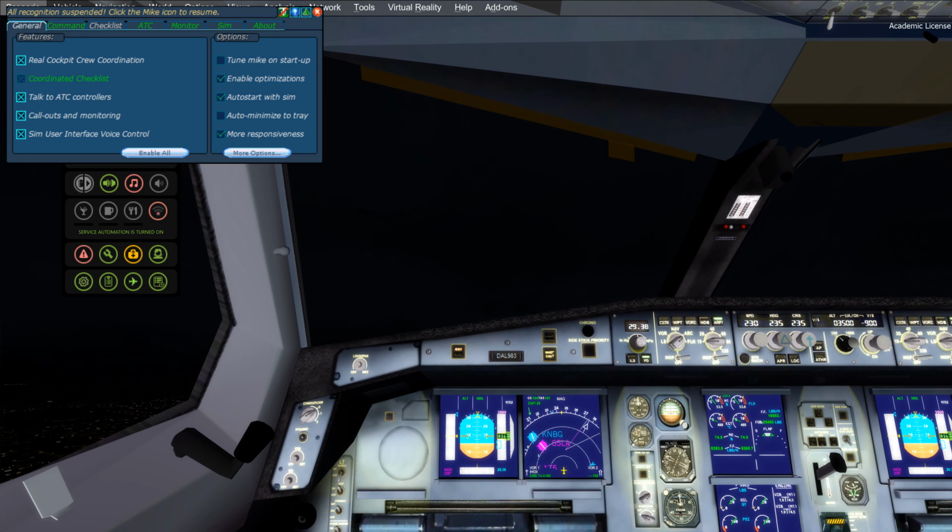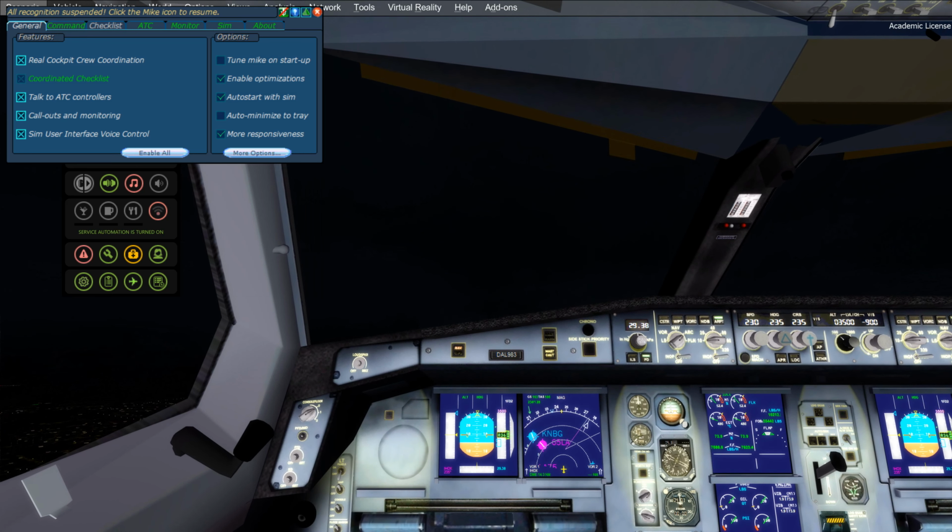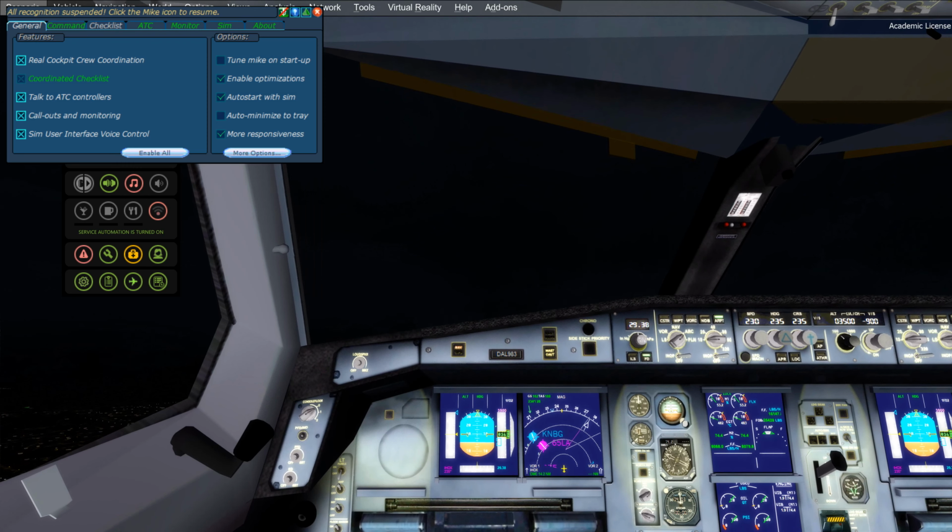Heading 245. Chalmette, Louisiana, United States. 1.1 nautical miles, 148 degrees.